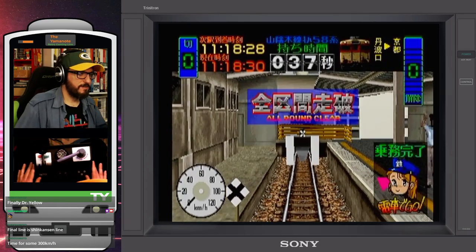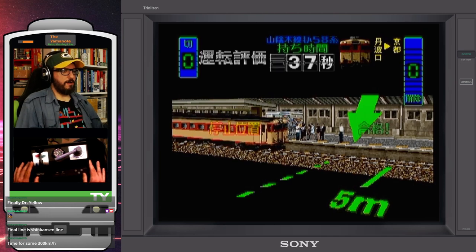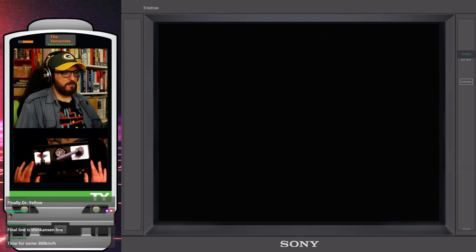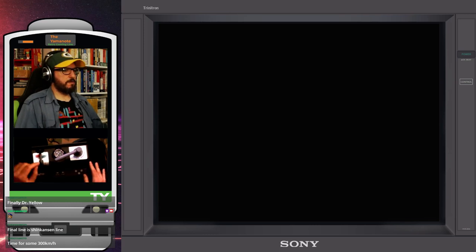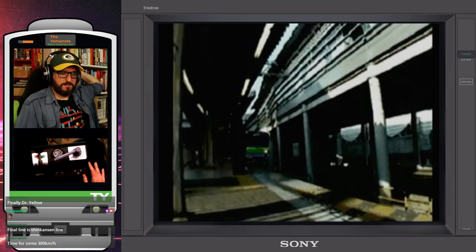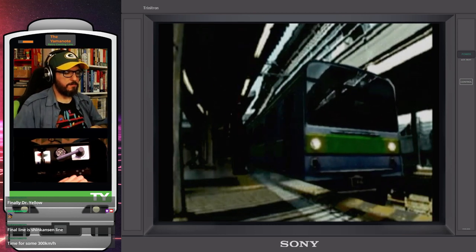All right, that's good enough for a one line clear of the Sanin main line, the Sagano line, as it is now inside of JR West. 85. I'll take it. And this is it. We get the good ending for that one credit clear.